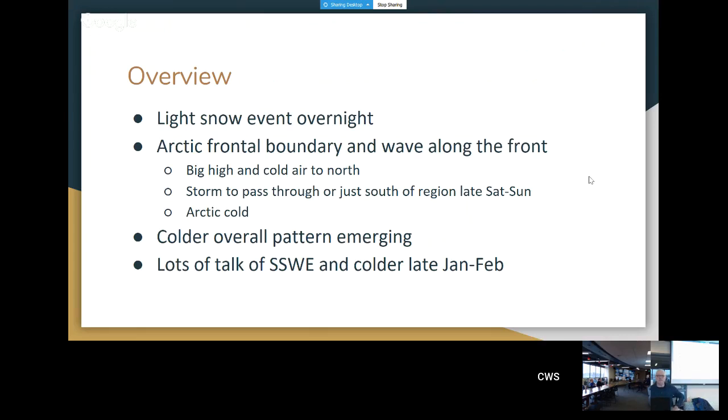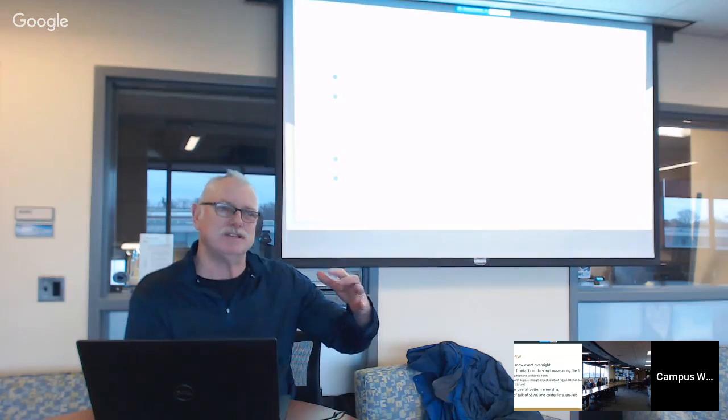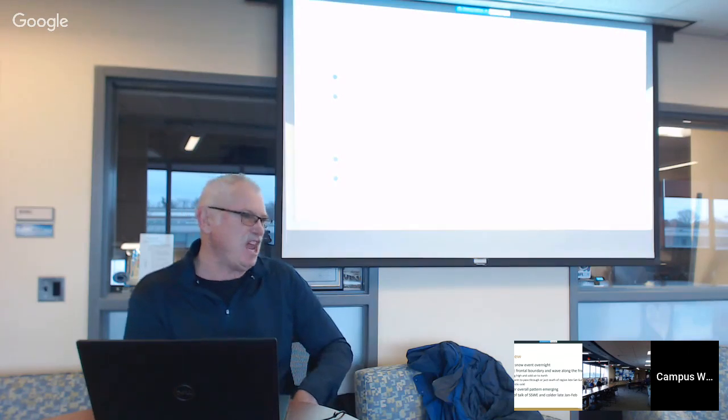Then they have this Arctic frontal type boundary and waves along the front. There are 2 systems over the Pacific coming onshore that are going to try to make a winter storm. And the question is, we have a big high to the north, but it's not a great banana-shaped high, so most of the really cold air stays to our north and west. Some shallow cold air is on the front side, which isn't good for snow.